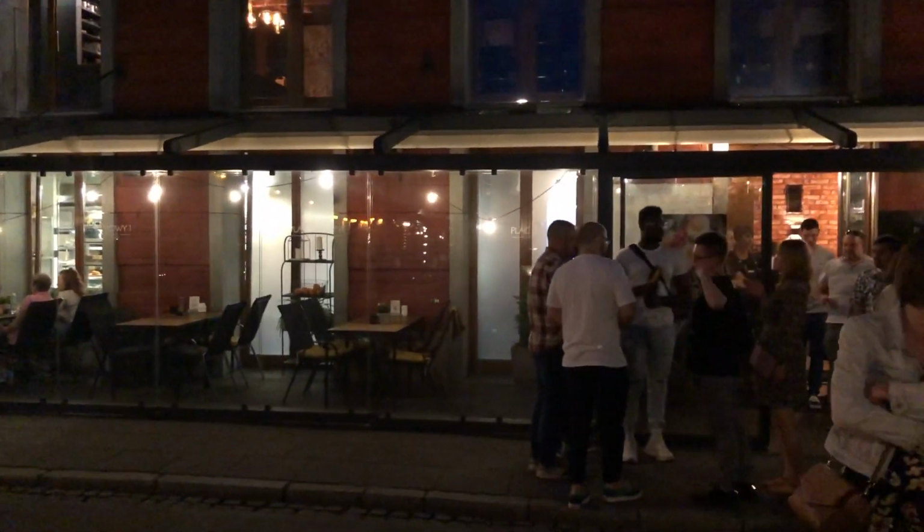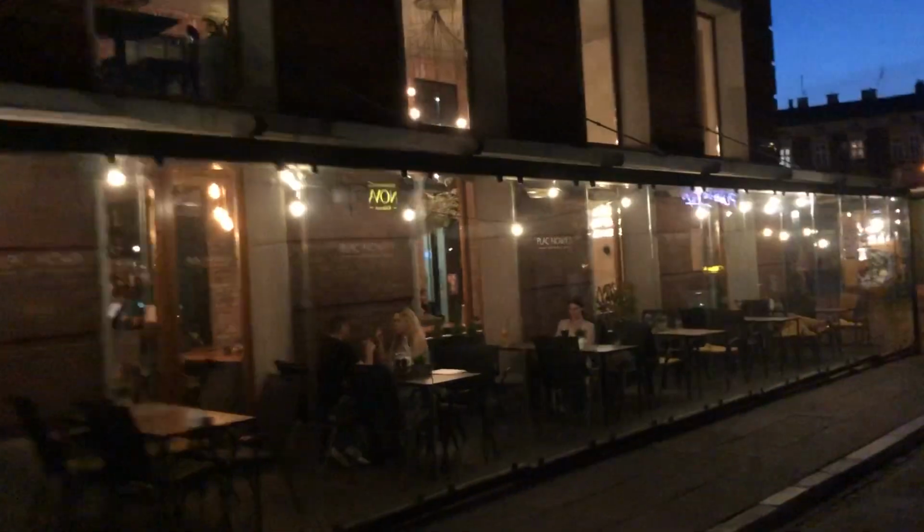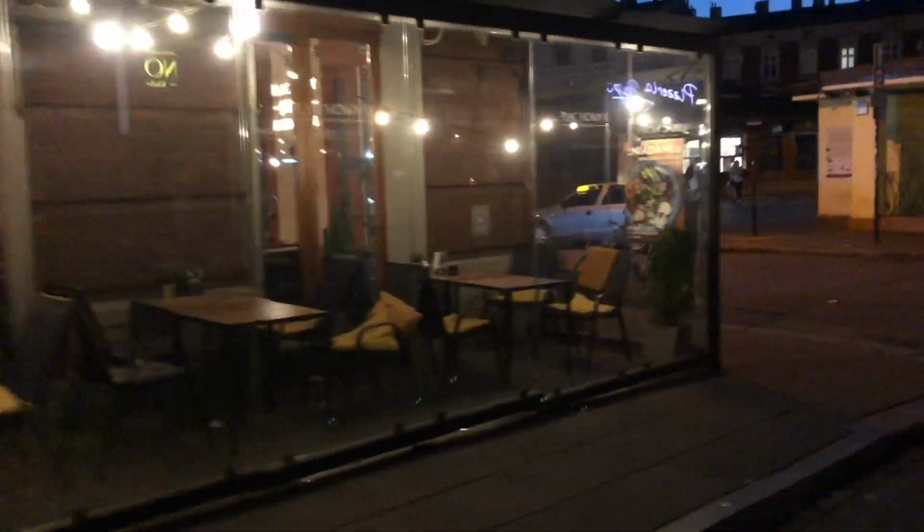So straight ahead of you, you've got the Plac Nowy 1 restaurant. That's very popular. It seems to be busy every day anyway. There's lots of people there tonight. Above the Plac Nowy 1 restaurant, they've got a bowling club. You can go bowling there.